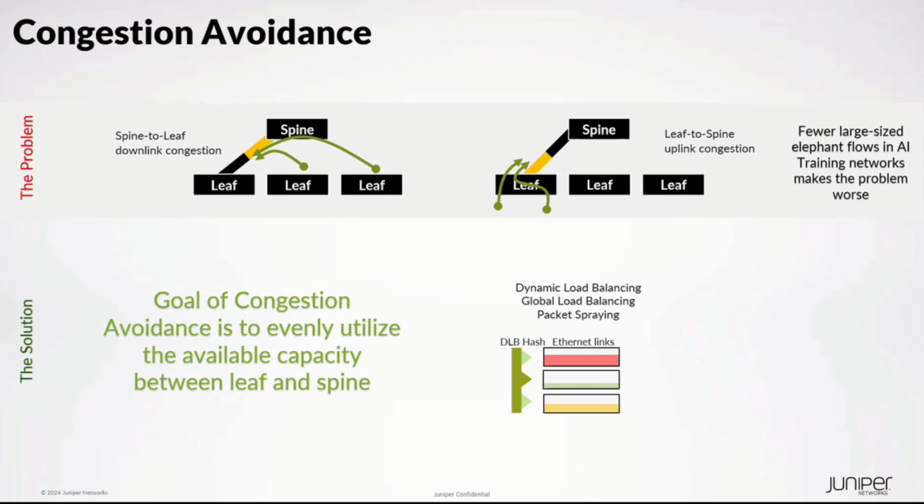And that problem is actually worse in AI training networks because you have large elephant flows. Versus general purpose networks, where you would have many smaller flows, here you have fewer larger flows, and that means less entropy in your network. So we are using a combination of techniques called dynamic load balancing, global load balancing, and packet spraying in conjunction with smart NICs to alleviate those problems.